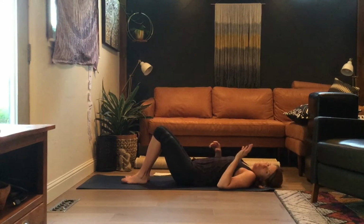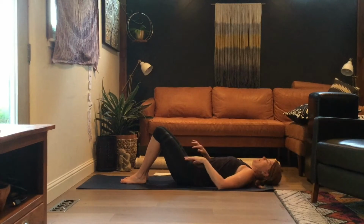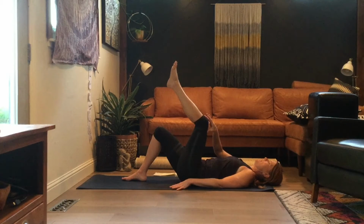Okay, our final warm-up exercise, single leg circles. So we're going to warm up the hip region, the inner and the outer thigh as well. Go ahead and bring one leg up. Keep the other foot on the ground. Arms are on the ground, on your mat. We're going to go ahead and bend this knee slightly.